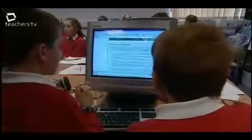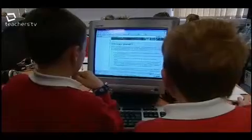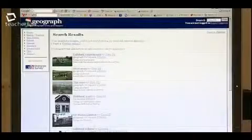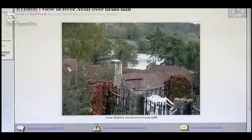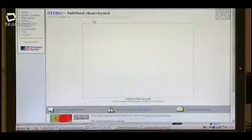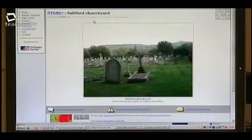Having successfully submitted their photo to the Geograph website, these children have literally put Salford on the map. The photos are now available to view online. Details of how to access the Ordnance Survey resources can be viewed on the Teachers TV website.